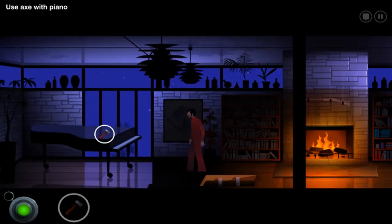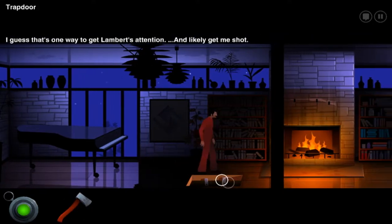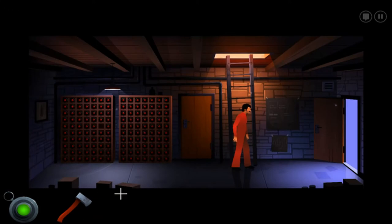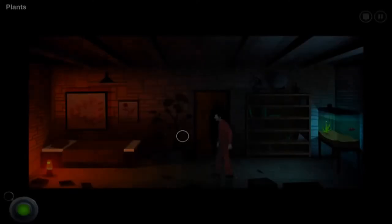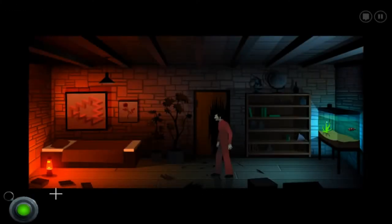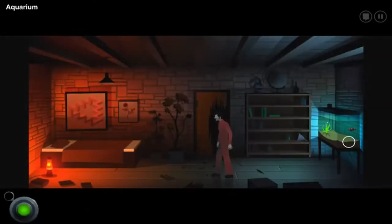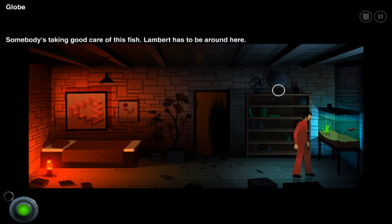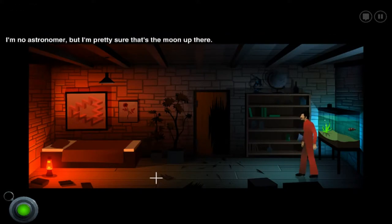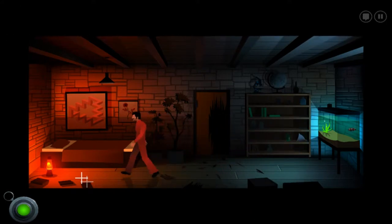Can we axe the piano? No, we can't. It's still ringy ring ring. But can we? Oh, maybe we can axe the door. Yes, we did. Ooh, this is ominous. Nemo! You weren't dead after all. Oh, Nemo too. What's the lava lamp doing there? Lava lamp.